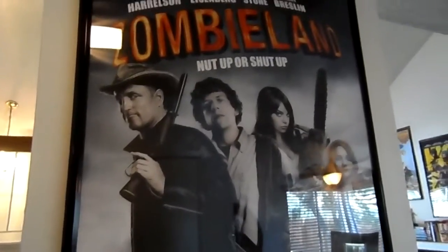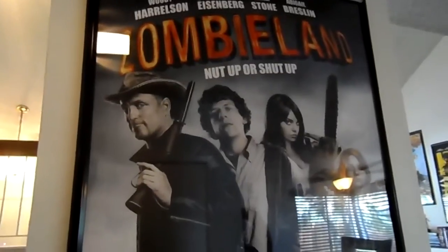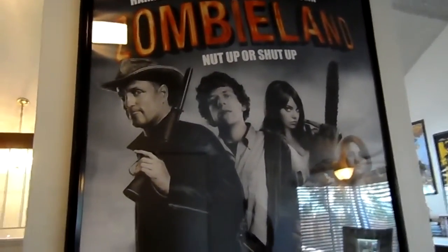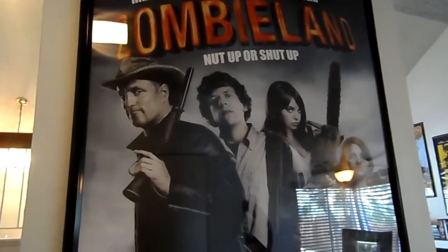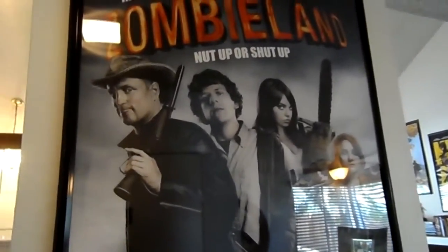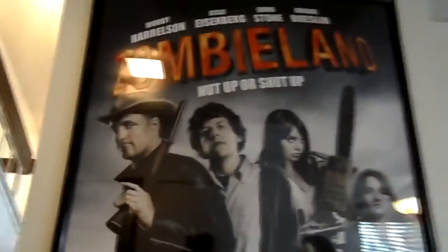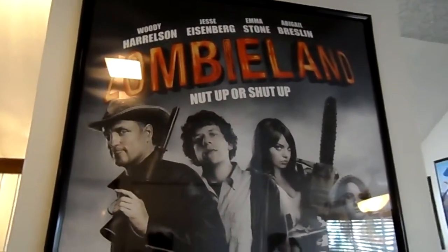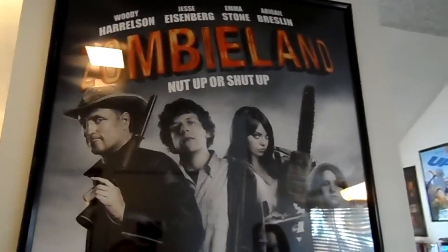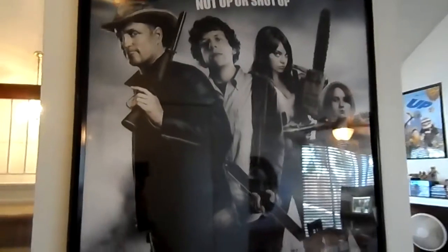Alright, here we are in the hallway, and here is another movie poster we have, Zombieland. Again, this is a really fun movie, and I think we were all bored. We decided to go see this, and we all really enjoyed it. It's kind of hard to find movies that both you and your kids enjoy. Usually there's a difference of what they like, but we all like this one, so we decided to put this one right here.